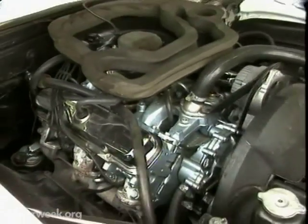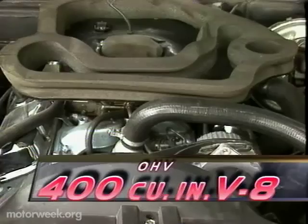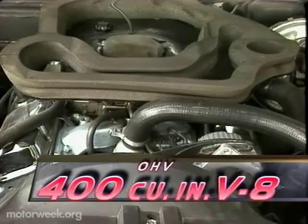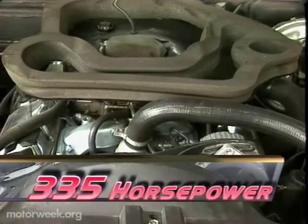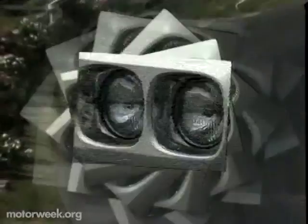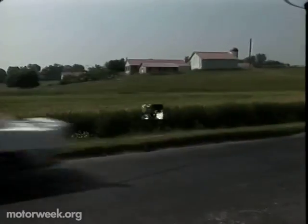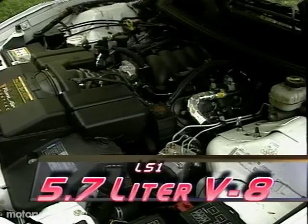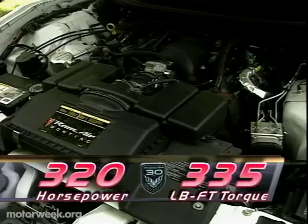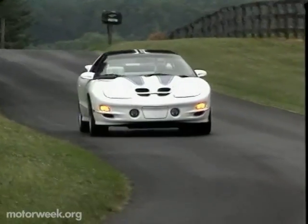And to make it go, our 1969 Trans Am packs a huge 400 cubic inch L74 V8 breathing through a big Rochester 4-barrel carburetor that's fed by Pontiac's hood-mounted Ram air system. It's good for 335 60s-era horsepower. Those vintage horses reach the rear wheels through either a 3-speed automatic transmission or a 4-speed manual. By comparison, today's 5.7-liter LS1 V8 with Ram air, that's a mere 350 cubic inches, is rated at only 320 horsepower and 335 pound-feet of torque. But they're the more efficient horses of the 90s, which are fed through either a standard 4-speed automatic or our available 6-speed manual.